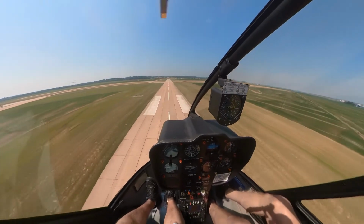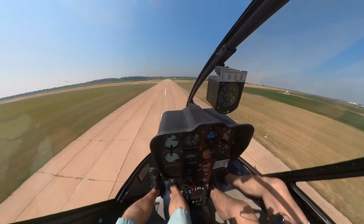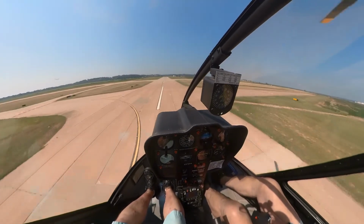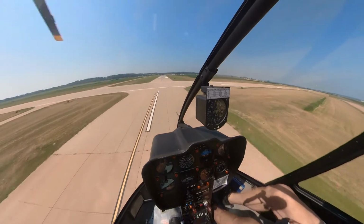That little wimpy flare. Kind of holding it, holding it, holding it. Up on the collective, nice and slow. Down with the nose. Looking good. All right, you had the aircraft.